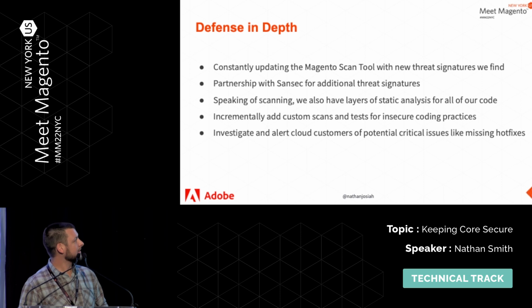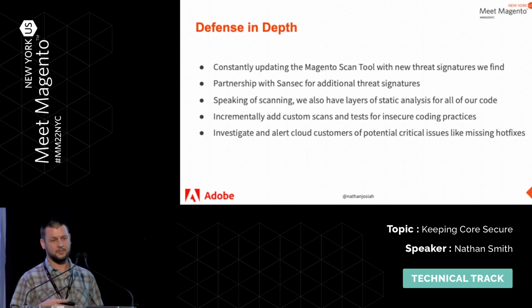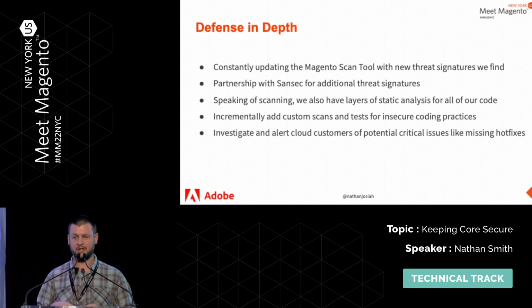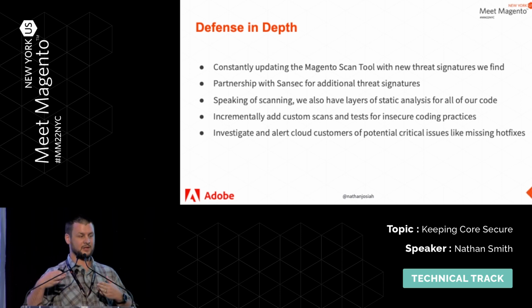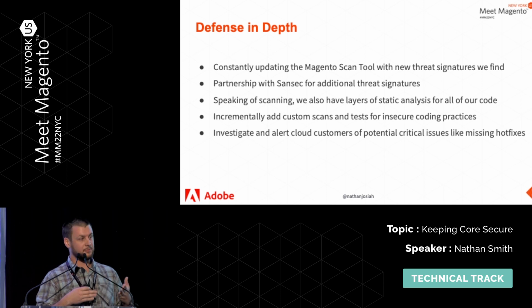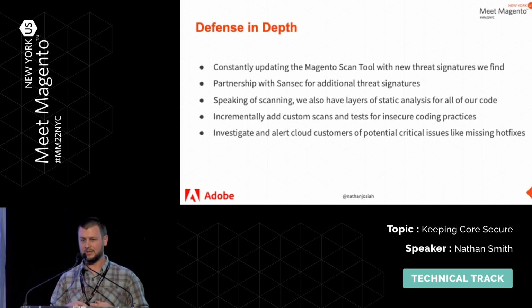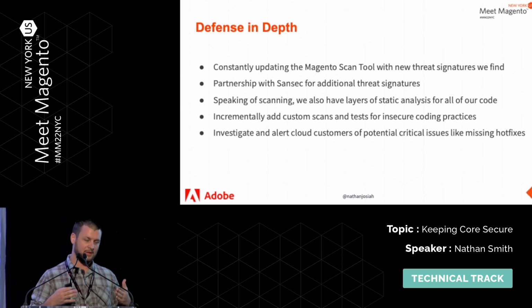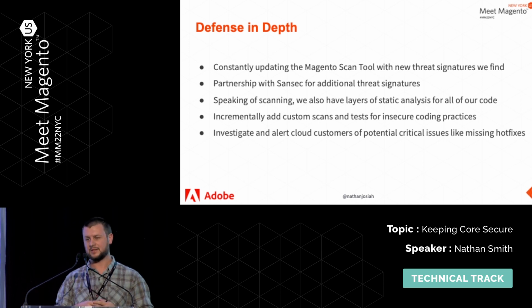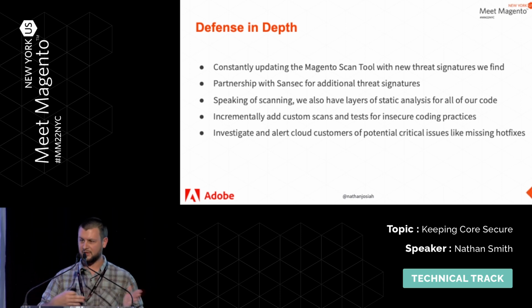And speaking of static analysis tools, we also add many different tests and checks for our own code, not just as developers are contributing, internal and external, but they enforce secure coding practices. So if we see that there's something wrong with that, it'll flag it. But then there's other layers of static checks too that go in and just scan the entire code base, looking for different ways that there may be issues.